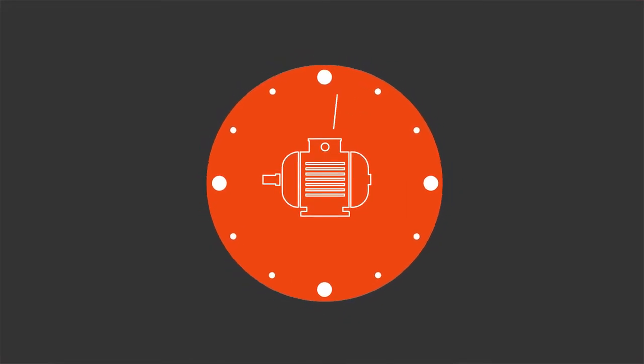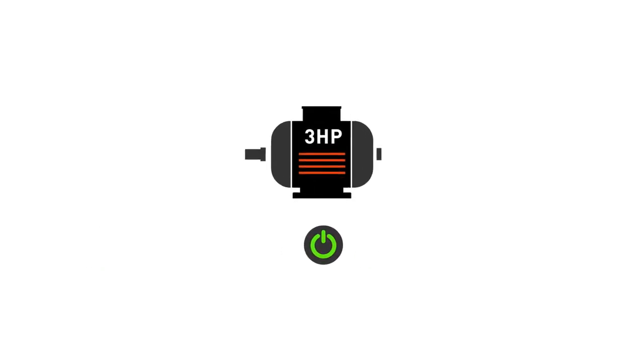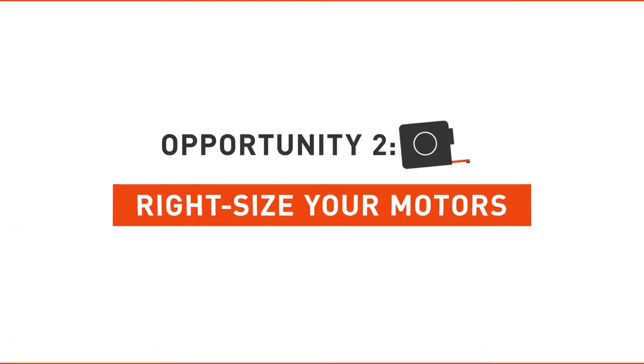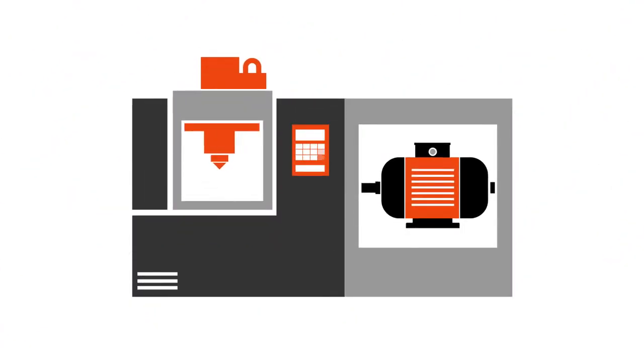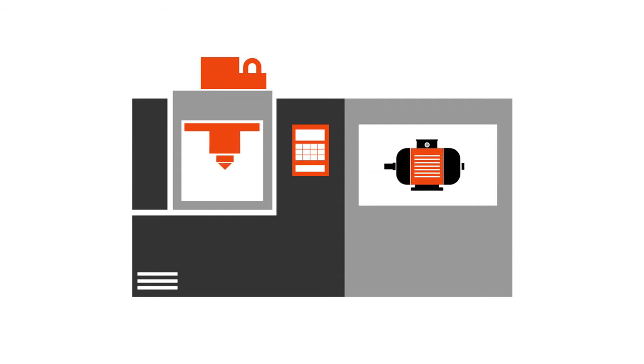If a motor is potentially going to be off for 5 minutes or so, we see that as an opportunity. And if it's a 2 or a 3 horsepower motor, there's an opportunity to turn it off. That's often overlooked. The second opportunity is to right-size the motor to make sure that it's sized appropriately. Often you'll see motors that are oversized. There's an opportunity there. They're wasting a lot of energy because they're not operating in their efficient zone.